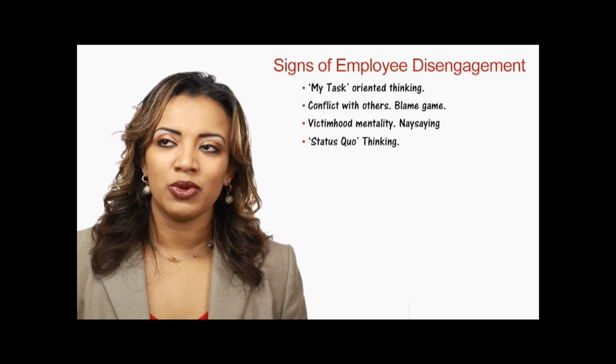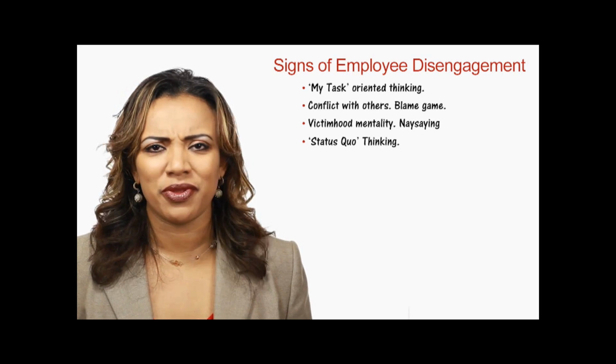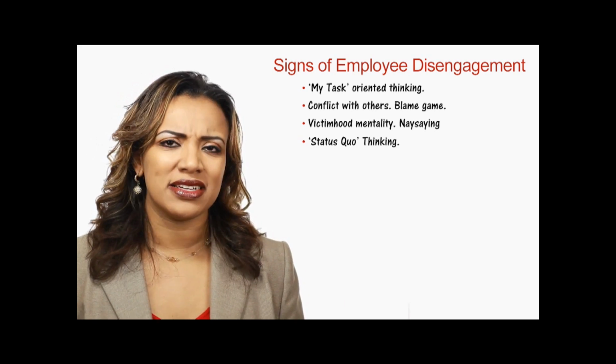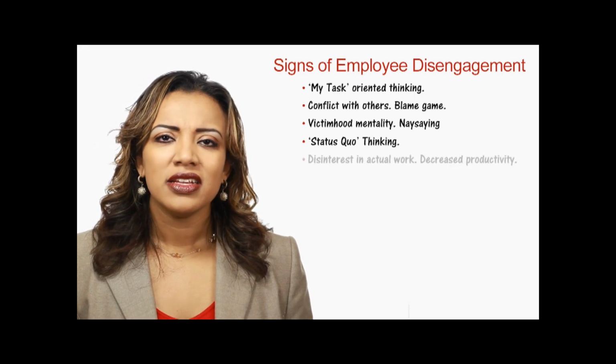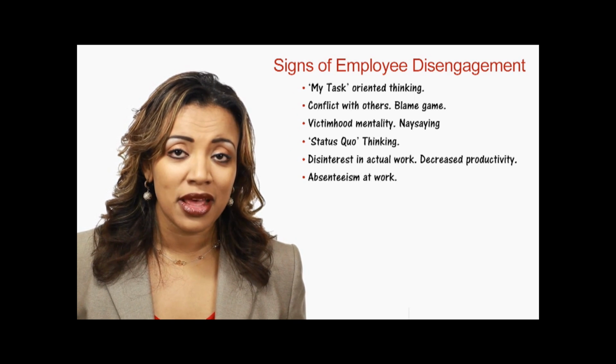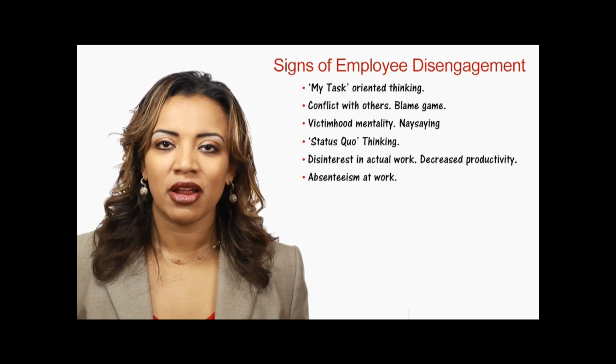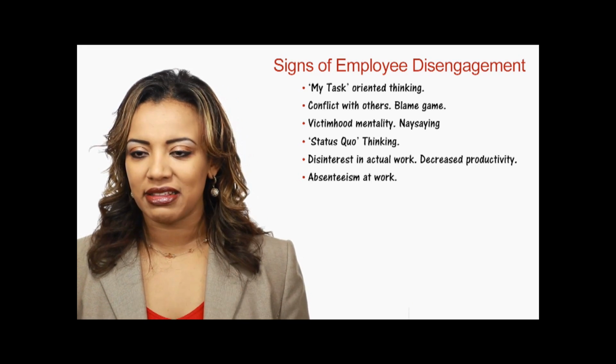Status quo thinking, which is, oh, this will never change. That's just the way our company is. No, of course we're never going to do that. That will never work, this new idea. This is just the way we operate. Disinterest in the actual work and decreased productivity. Absenteeism at work, or someone even said presentism. So just being present, but not really actively engaging or doing anything.